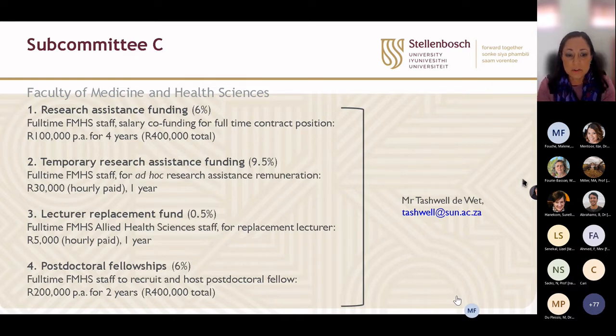Then we also have the postdoctoral fellowship category. Although it's fairly little, faculty management does add some funding towards postdoctoral fellowships in the faculty from a strategic source. So this is not representing all of the postdocs in the faculty, and we contribute 200,000 Rand per year, and it's for a 2-year cycle.